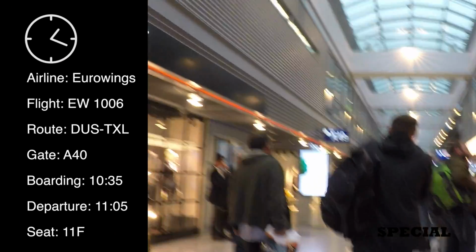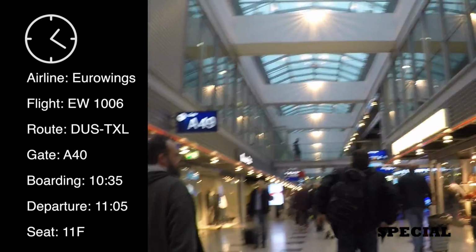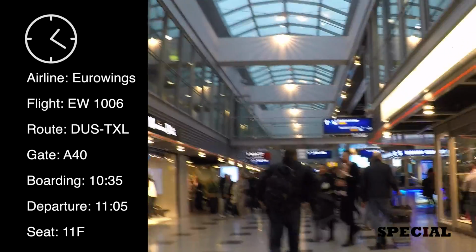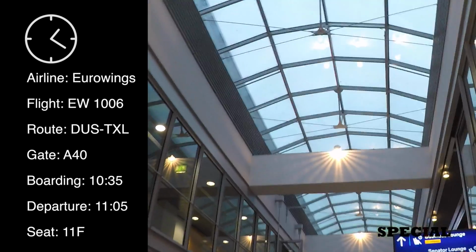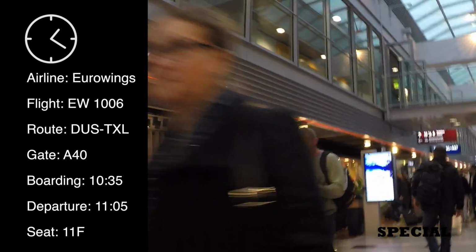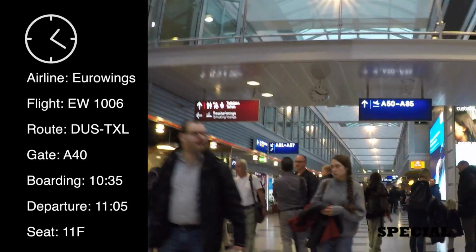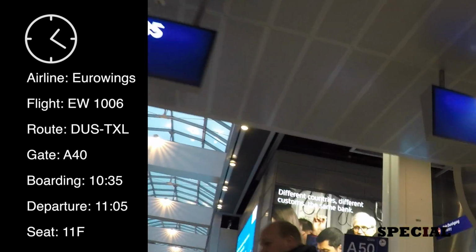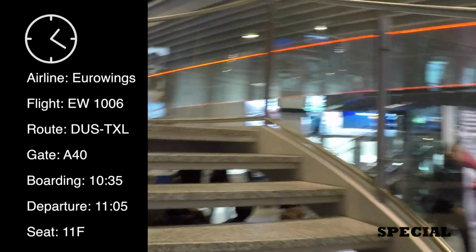Now, we are flying on Eurowings flight EW-1006 from Düsseldorf to Berlin-Tegel, also called TXL. Our gate is gate A40. Our boarding starts at 10:35, which means departure will be at 11:05. Our seat today is 11F, which is again on an emergency exit, just as on my previous flight. And we are flying on an Airbus A320 with sharklets.